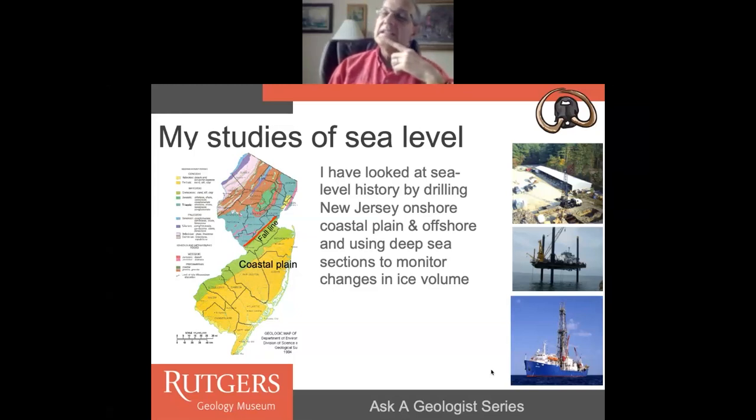So my studies, I've mainly been on sea level. I look at sea level by drilling New Jersey's onshore. So this is the coastal plain. Many of you are living here in the Newark Basin. New Brunswick is here. Princeton is down here. But there's a fall line here, and to the south of the fall line is the coastal plain. The green are Cretaceous strata and the yellow are Cenozoic strata, and these record sea level changes over the past 100 million years that we've drilled onshore.